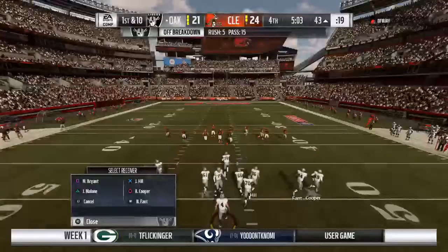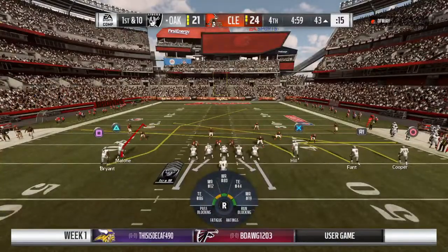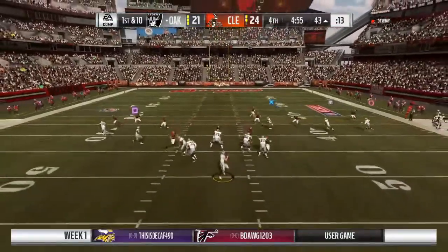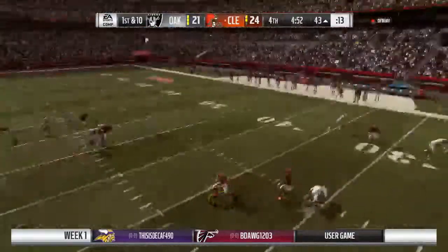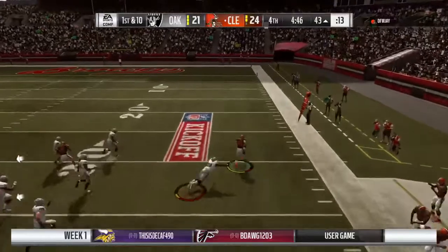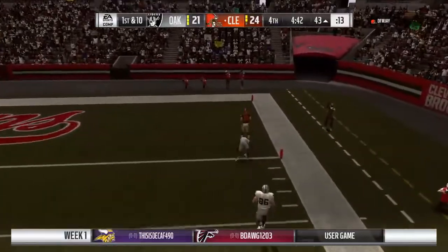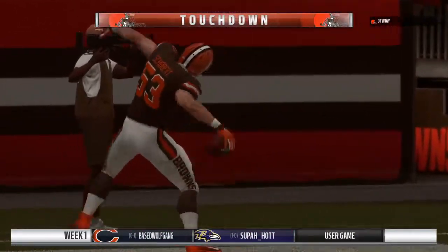So the big play gets him across midfield now for 1st and 10. On 1st down, Carr. And he's going to be intercepted a 3rd time. Picked off by the linebacker, Joe Schobert. And now off to the races, down the right side. And he'll score. Touchdown, Browns.